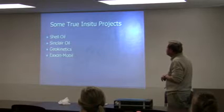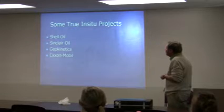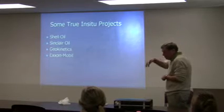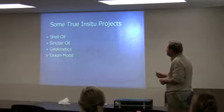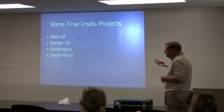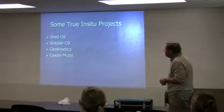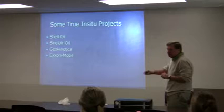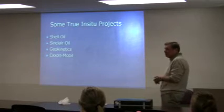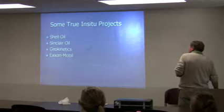Some true in situ processes: Shell Oil, Sinclair Oil, Geokinetics, and Exxon Mobil. Exxon are now experimenting with true in situ right now. Shell Oil drill holes in the ground, drop down electric resistance heaters and heat the shale down there. I'll mention a bit more about that later. Exxon, they drill a big mine into the mountain, and then horizontally drilled holes that they fill with electrically conductive material that heats up and fractures the rock, and they try to get it all out that way. And right now they're experimenting with that.